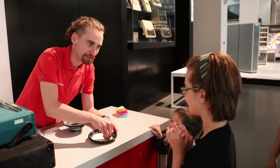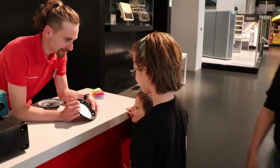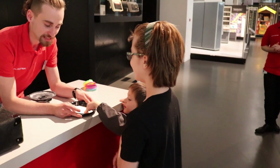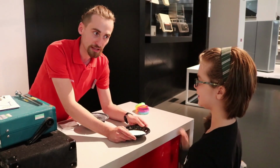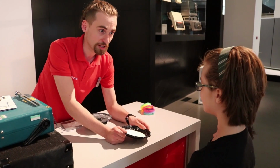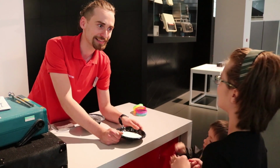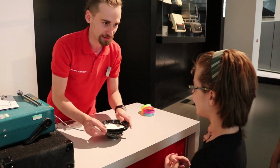Cornflour and water, right? Oobleck. So you obviously know it's a non-Newtonian fluid. It's a bit like a solid and a bit like a liquid. And I saw on your Oobleck video that you wanted to do Oobleck on a speaker, but you didn't have a speaker to throw away. Oh, right. Well, I have a speaker right here. Shall we have a look?